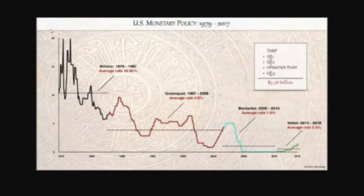0.5%. So it remains to be seen what Powell is going to have during his tenure, but my bet, we might be in negative territory. We'll have to wait and see.